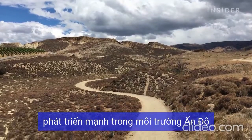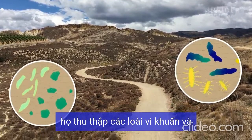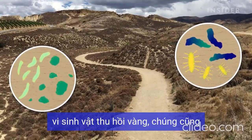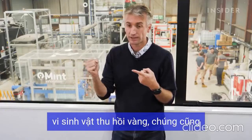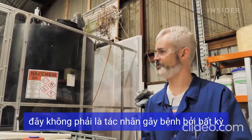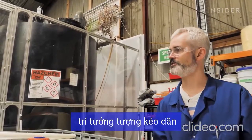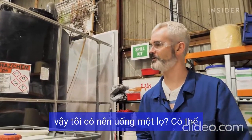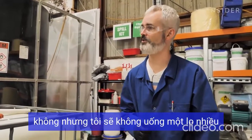They collected species of bacteria and fungi that evolved to bond with specific metals. Microorganisms recover gold. They also recover palladium. But these are not pathogens by any stretch of the imagination. So would I drink a vial of them? Probably not. But I wouldn't drink a vial of a lot of things.